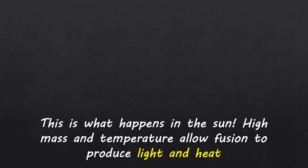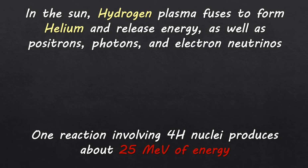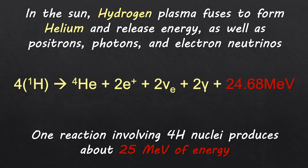This is exactly what happens in the Sun. The extremely high gravitational energy and temperature supply enough initial energy to induce fusion, releasing the heat and light we need to survive. In this fusion reaction, highly ionized hydrogen atoms fuse to produce helium and energy, as well as photons and positrons that can in turn produce extra energy through light and matter-antimatter annihilation.